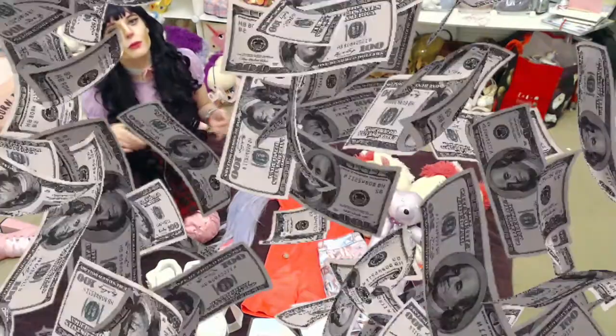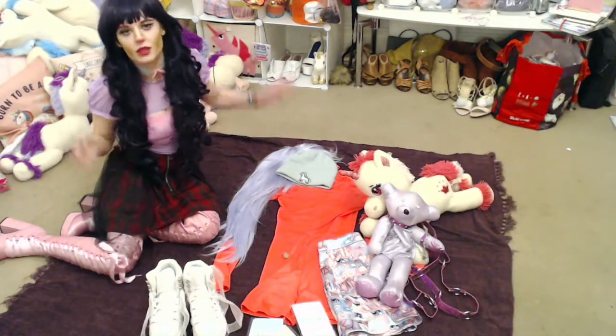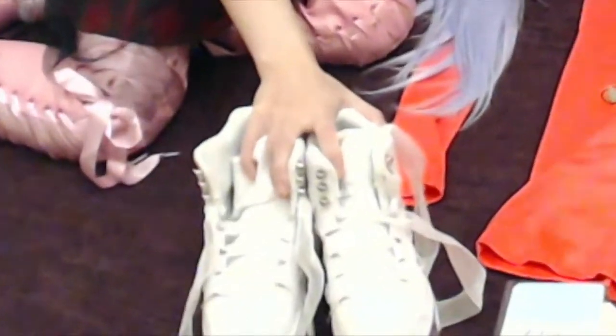So if you're looking at it from a budget perspective, the second look would be your cheapest, the first look would be the one in the middle, and this would be the more expensive look. These shoes alone I think cost more than the entire first outfit put together.